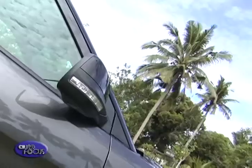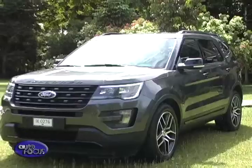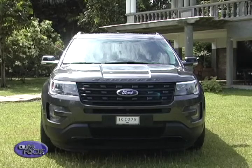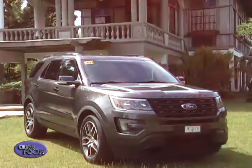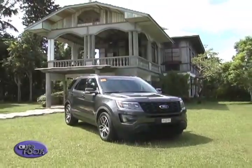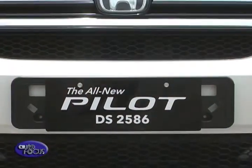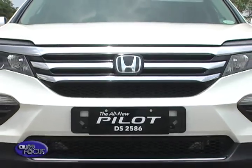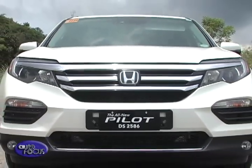Moving to their exteriors, the Ford Explorer's front fascia follows the look of the marque's pickup and SUV lineup. At the front sits a 3-bar grille with large headlights on each side. The Pilot's exterior sports Honda's solid wing face design language that integrates the headlights and grille into one form.